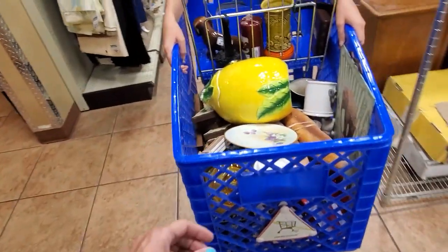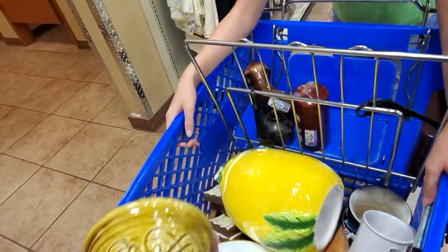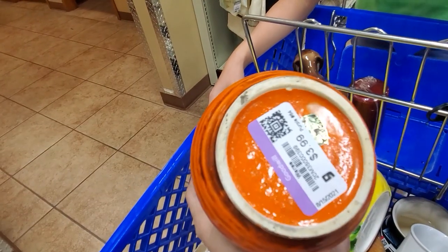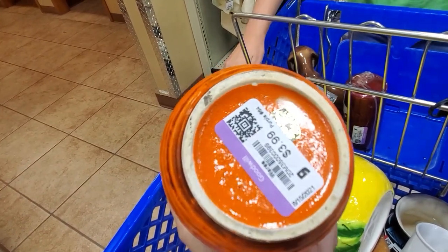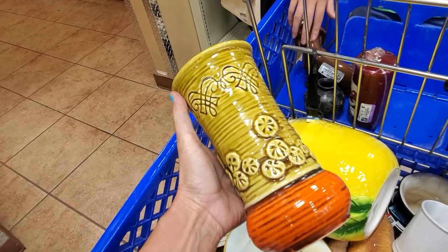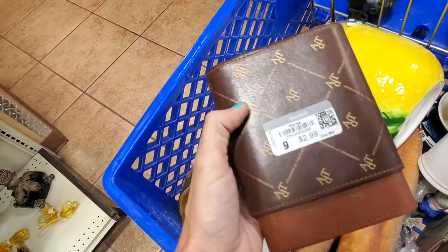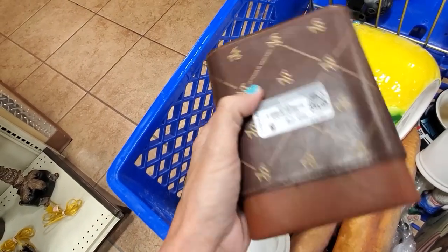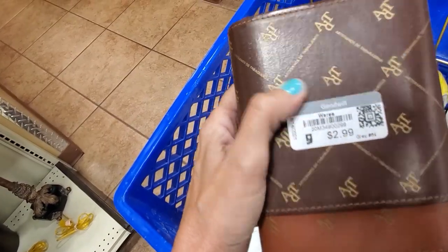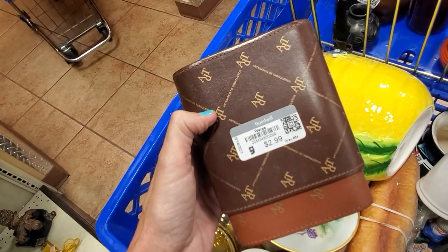All right, what else did I not show? Oh, I didn't show this. I got this right as we walked in. It is Inarco, $3.99. Got that. And then I grabbed this because Jordan's boyfriend smokes cigars, and it's a really nice leather cigar case. I didn't even look it up because, you know, for $3, one way or another, I'm gonna get it.